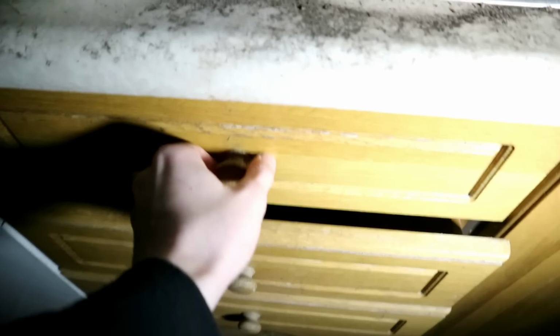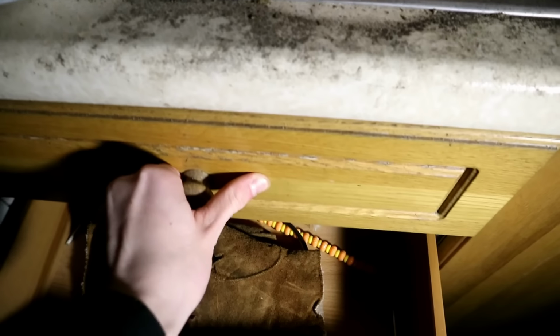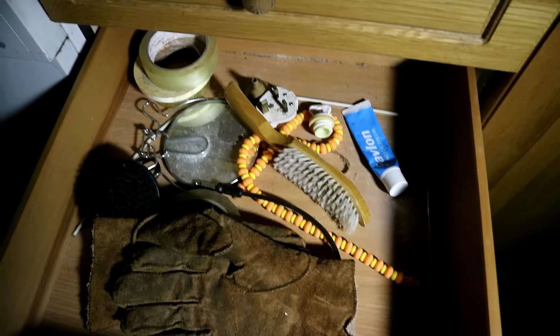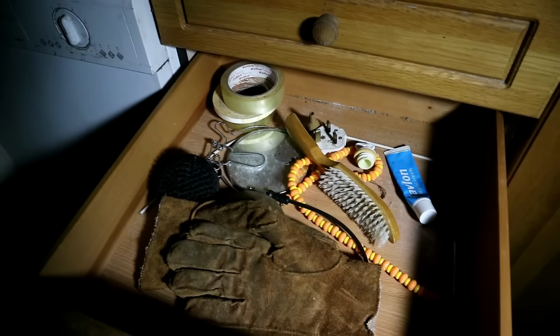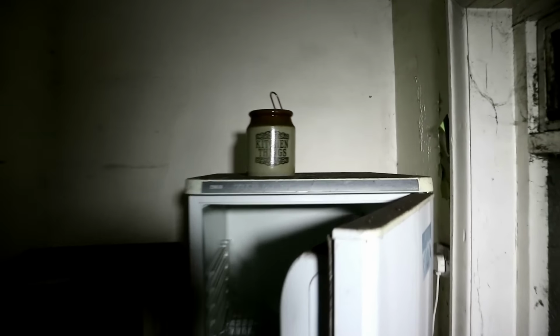The stuff that's out isn't even everything. All these drawers are fully stocked. It was left completely untouched by whoever was here. Look at that. Sellotape's not even been used up. Oh, no way.